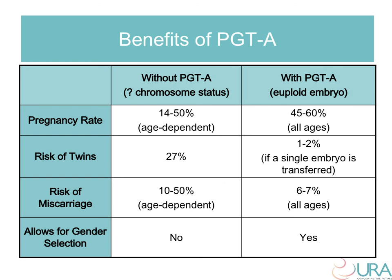As women age, in addition to a lower pregnancy rate, there is also a greater chance of miscarriage or pregnancy loss after conception, even with IVF. This risk is usually 10 to 20% for women under 40 and up to 50% for women aged 40 and older. The risk of miscarriage is a significant factor in lowering the ultimate healthy baby rate after IVF. With PGT-A and a normal euploid embryo, the risk of miscarriage drops to 6 to 7% or less.